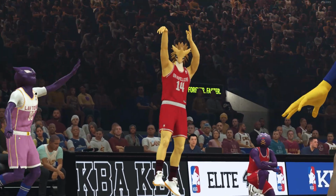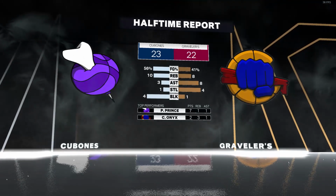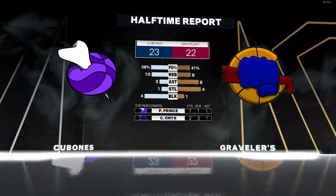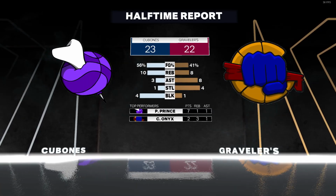Shaq, how do you think Cleveland played? Their unselfishness has kept them in the game. Just look at the assist numbers. Guys are making cuts. They move with the ball freely. You look to see the offense function like a well-oiled machine, sort of like myself.